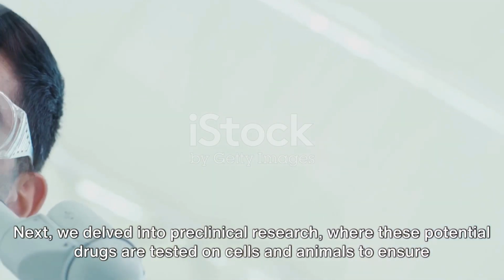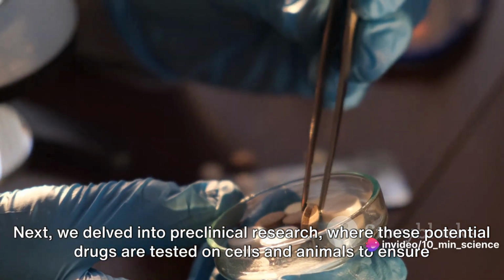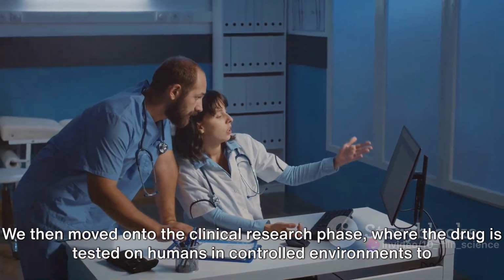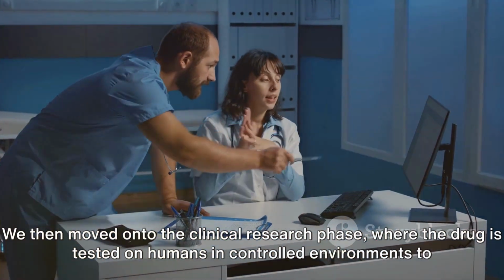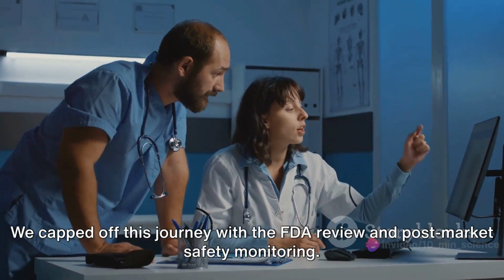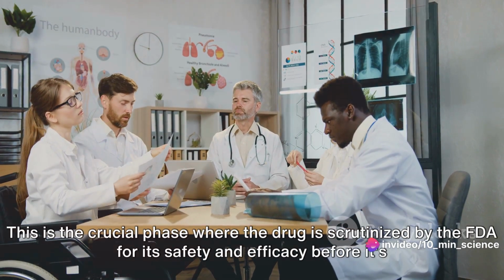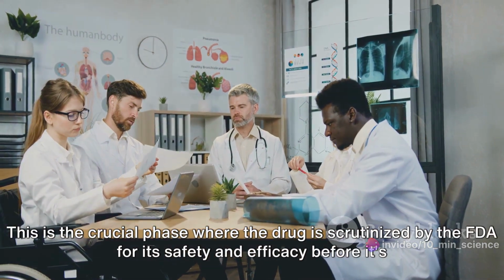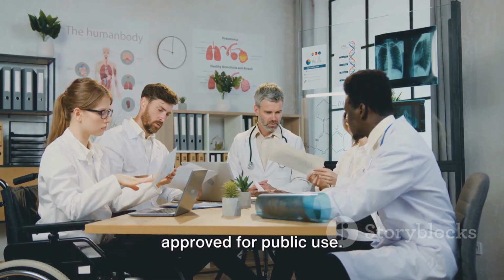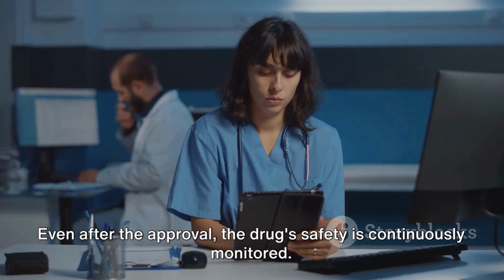Next, we delved into preclinical research, where these potential drugs are tested on cells and animals to ensure they're safe for human trials. We then moved on to the clinical research phase, where the drug is tested on humans in controlled environments to assess its safety and effectiveness. We capped off this journey with the FDA review and post-market safety monitoring. This is the crucial phase where the drug is scrutinized by the FDA for its safety and efficacy before it's approved for public use. Even after the approval, the drug's safety is continuously monitored.